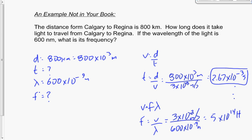Hey, we were not asked this question, but what kind of EMR is this? What kind of light is this? Visible light, ultraviolet, X-rays? It's visible light, right? Because visible light is anywhere between 4 and 7.5 times 10 to the 14. We good there?